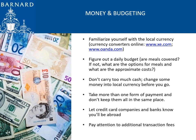You should find out from your program or host university what is covered as part of the program cost. For instance, if you're paying for both room and board, are all meals covered? If not, what can you expect to pay for meals or groceries on a daily or monthly basis? If you'll be commuting to your program site or university on a regular basis, how much will that cost?